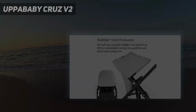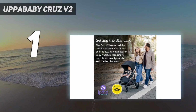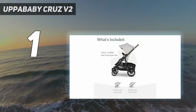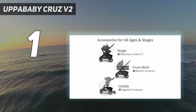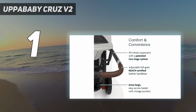And number 1. Uppababy Cruz V2. Have you heard of the bliss point? It's the precise ratio of sugar, salt, and fat that maximizes deliciousness and makes food irresistible. I dare say the Uppababy Cruz V2 has attained the bliss point of strollers. It's wide enough to be stable, yet narrow enough to fit easily through doorways.